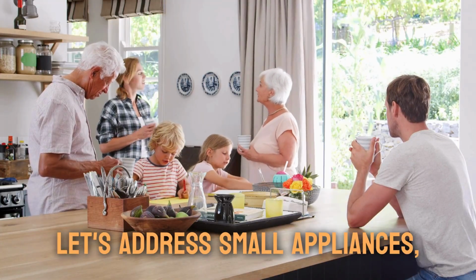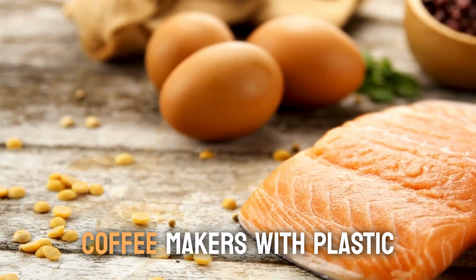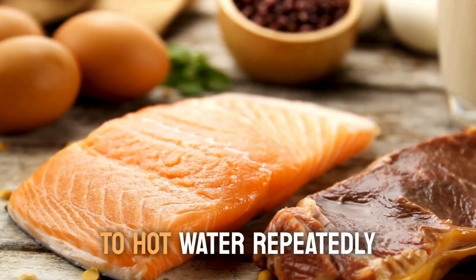Let's address small appliances, which can be sources of toxic exposure you might not have considered. Coffee makers with plastic water reservoirs can leach chemicals, especially when exposed to hot water repeatedly.